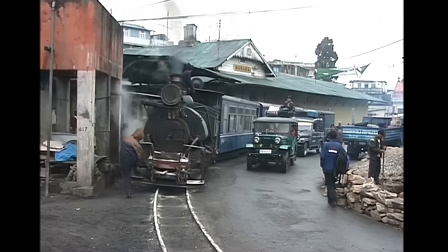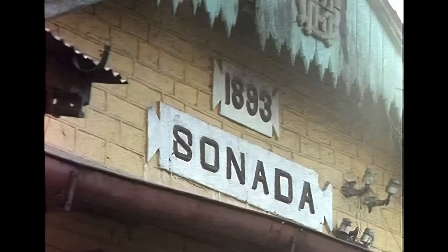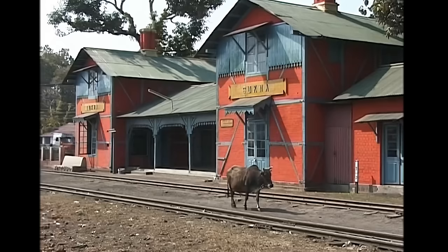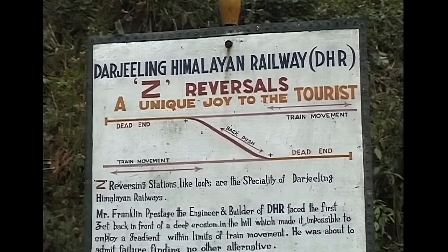At unspoilt Sonada, the sole surviving Darjeeling Himalayan Company crest will hopefully be restored, possibly reverting to its old colour scheme. The charming station at Sukna may benefit too, perhaps no longer changing colour every year. The zigzags, frustrating for the ordinary traveller, are already billed as a tourist attraction.